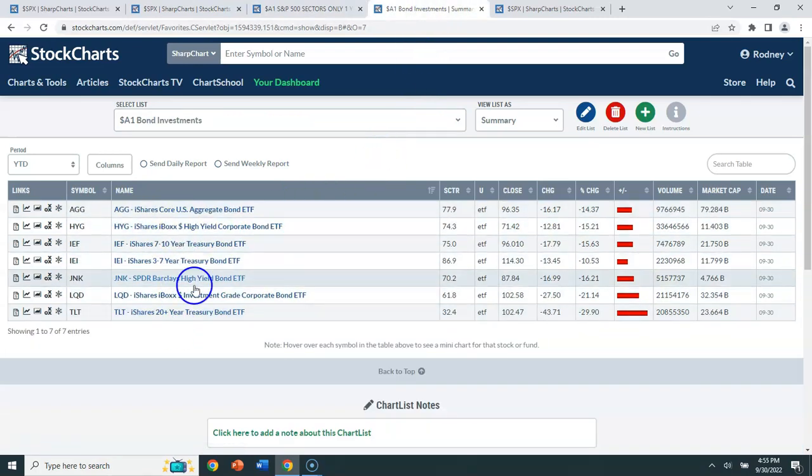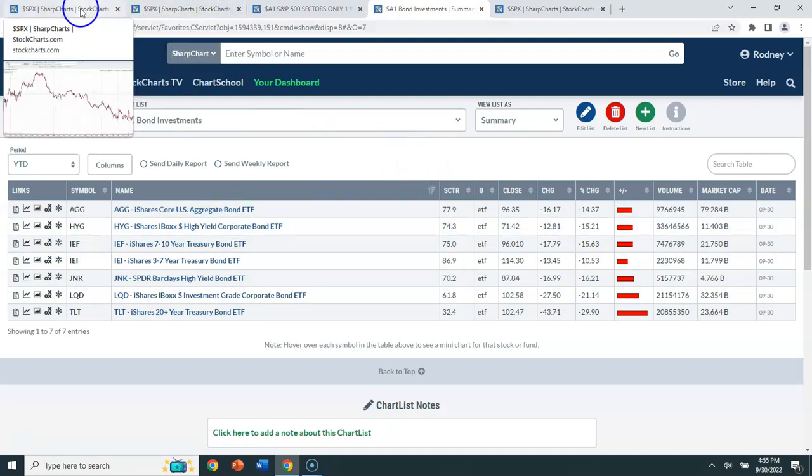And then, of course, the bonds, guys. This is one of the worst years in bonds in a long time. And I'm predominantly an equity guy, but again, you need to understand what's going on at the bond level, because it makes you a better investor and trader.